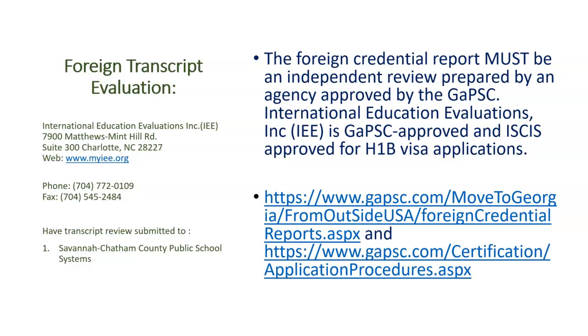I know some of you have had your transcripts evaluated by different companies. Most of those companies are not accepted by the PSC. So the company we recommend is not only accepted by the PSC, but accepted for immigration purposes.